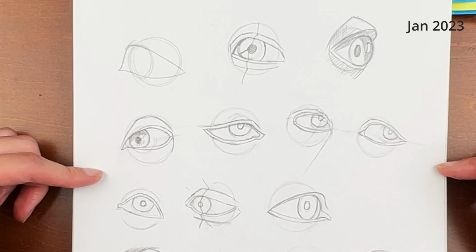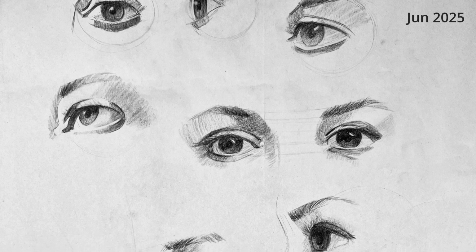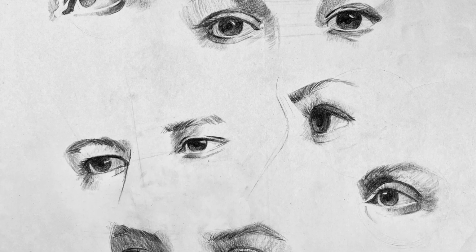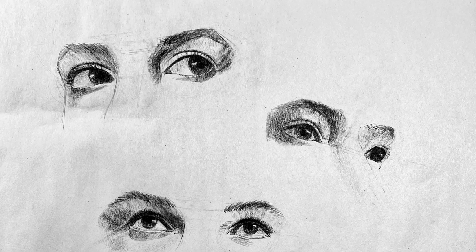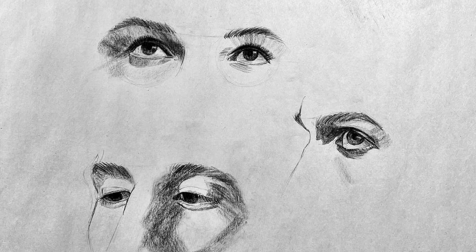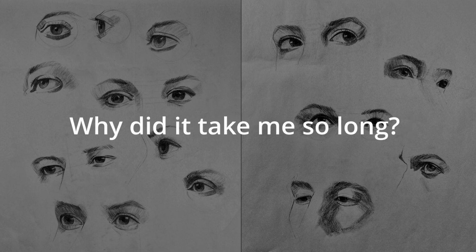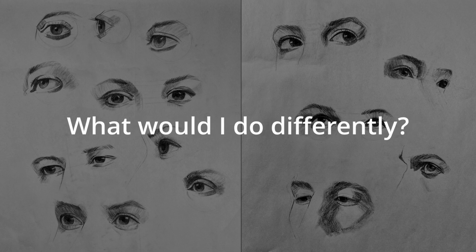These were what I drew in January 2023. 2.5 years later, here's where I'm at. I'm definitely not a master at drawing eyes, but I'm also very happy with the progress. It also made me wonder, what does it take to get here? Why did it take me so long? And what would I do differently? So here is my story.